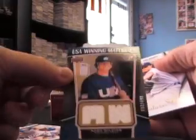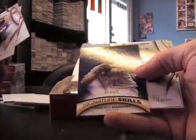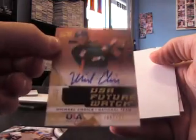Here's a dual jersey, Andy Wilkins, numbered to 499, USA winning materials. Francisco Rodriguez. Tommy Hunter, rookie. I want to see the black card. I'd like to see one. Maybe we'll get one in this run. Nick Pepitone. Here's a jersey auto, 799. Michael Choice, jersey auto.